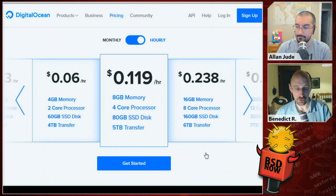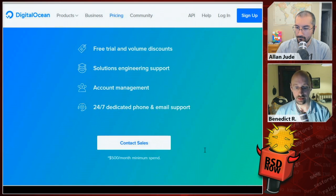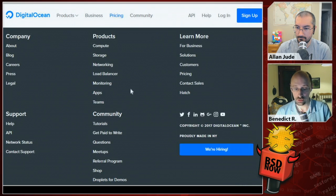And you can also check out which data center you should be in, because on the networking tab in their product section, if you scroll way to the bottom, there's a little world map where you can see their data centers. You can also click on one of these and do a little speed test to see which one is closest to you and figure out which data center to be in.